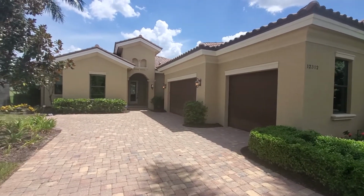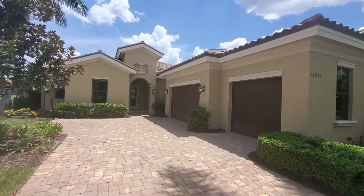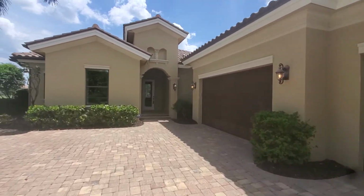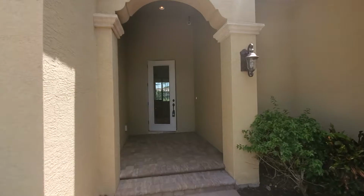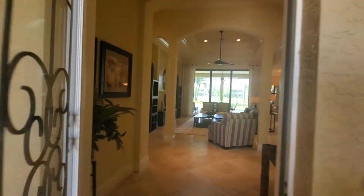This is a Gulf Shore Homes built property over here in the subdivision of Twin Eagles. This home here, as you can tell from the front, you've got a 3-car garage. It's going to be 2,750 square foot. You've got 3 bedrooms. You've got a den. Nice open type layout. Let's run inside and take a look. This home is currently available.